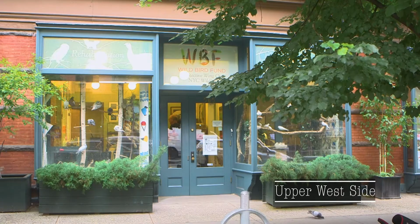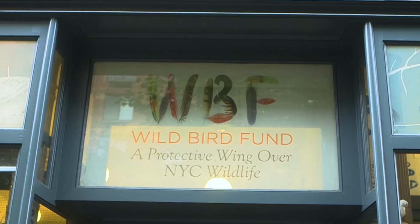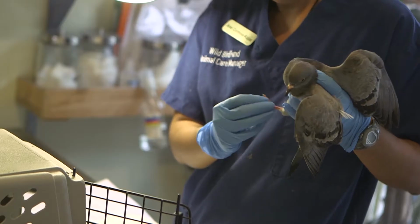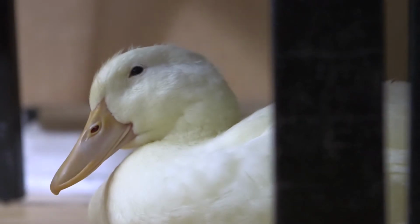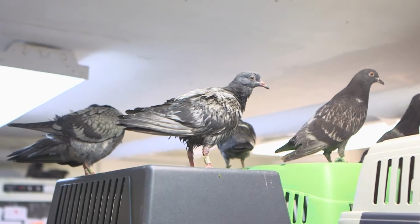The Wild Bird Fund Center opened in 2012, and prior to that, there was no facility for wildlife in New York City. And before we got to open this actual space, I had 60 birds in my apartment. I'm Rita McMahon, and I'm the director of the Wild Bird Fund.